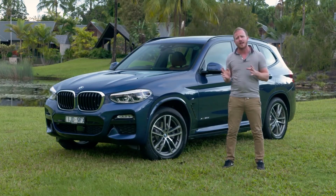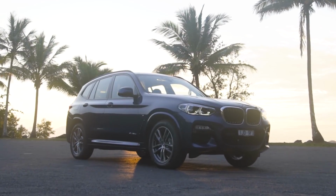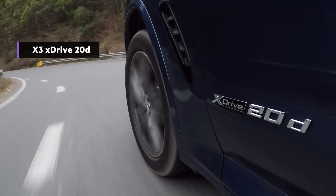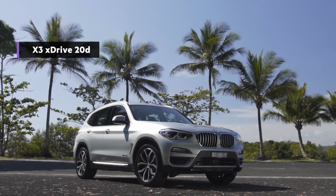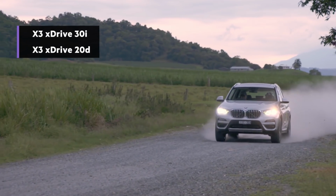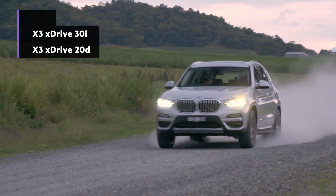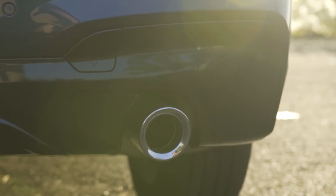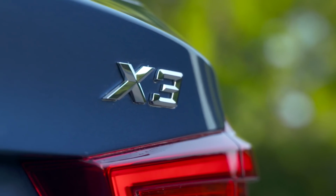So is that enough to lure customers back into one of BMW's most important cars? The BMW X3 range arrives in 3 flavours: the diesel-powered xDrive 20D, the petrol-pumping xDrive 30i, and the biggest and best diesel option, the xDrive 30D. They'll be joined by a smaller petrol model and a performance-flavoured Go Fast version, both of which will touch down next year.